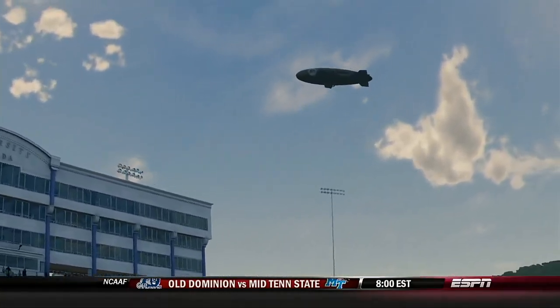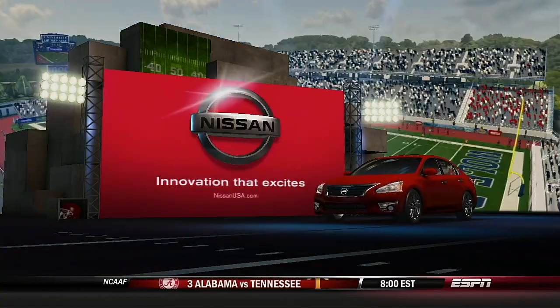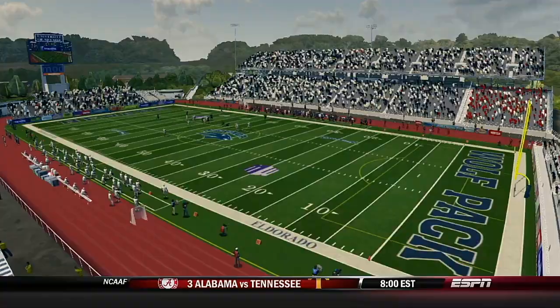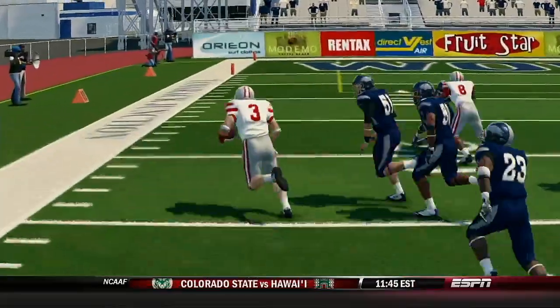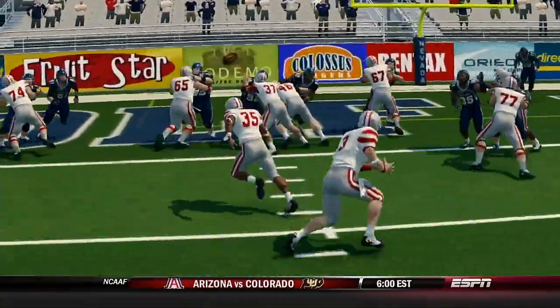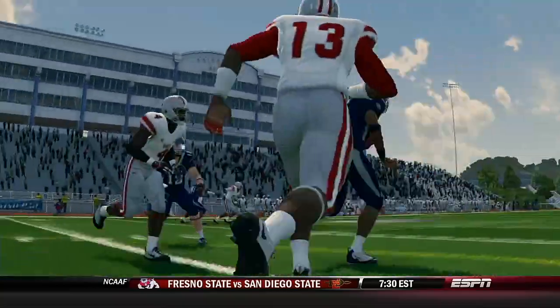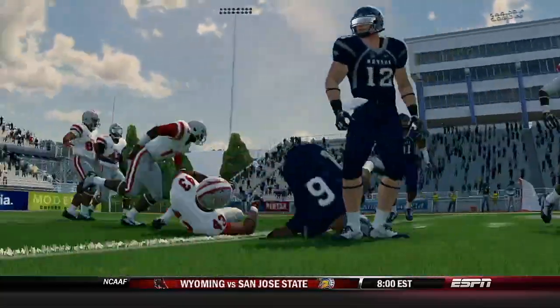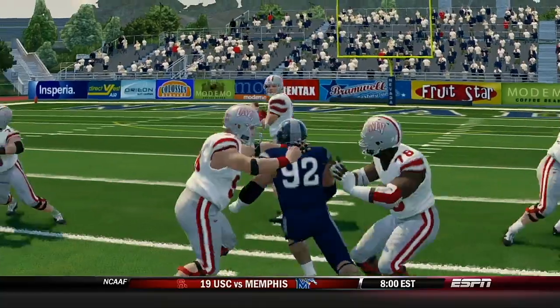Hi, everybody. Glad to have you with us on the EA Sports NCAA Football 14 Halftime Show, presented by Nissan. Innovation that excites. David Pollack here in the studio, as always, to lend a little perspective to what just went down in the first 30 minutes. This game's been everything we anticipated it being, each team matching each other blow for blow, just a one-possession game at this point. What do you expect to change things in the second half?